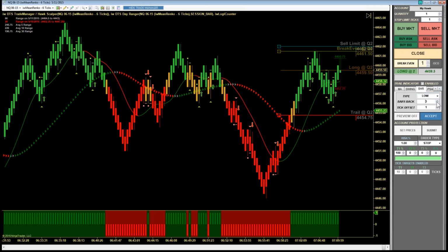So I can prepare to get more aggressive with my bar high-low strategy. Now that we have a confirmed swing, I'd love to see another buy signal come in here. Then we'd also have a 4-arrow consolidation. Come on, just give me one more. Come on, get up there.